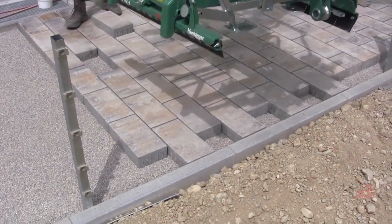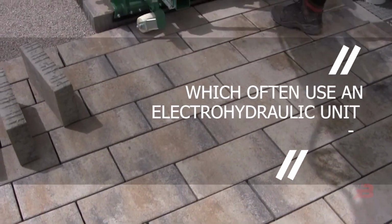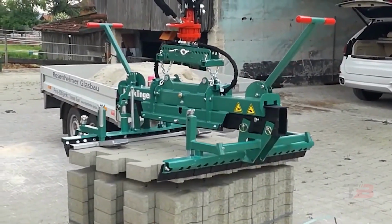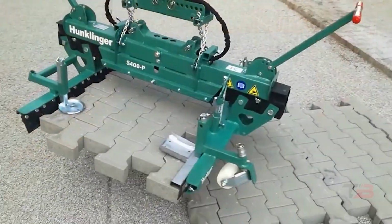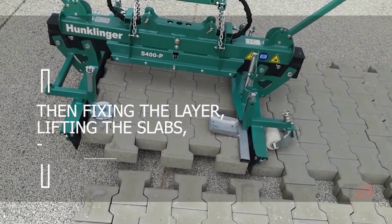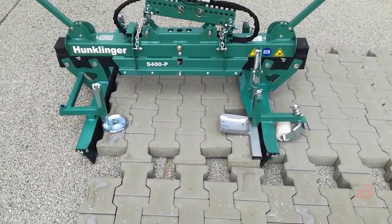In comparison, the installation of competing models, which often use an electro-hydraulic unit, is significantly more complex and limited to a specific number of machines. The robot runs in cycles, holding a layer of slabs while the clamps do lateral and horizontal leveling, then fixing the layer, lifting the slabs, and placing them on the surface until the walkway is complete.